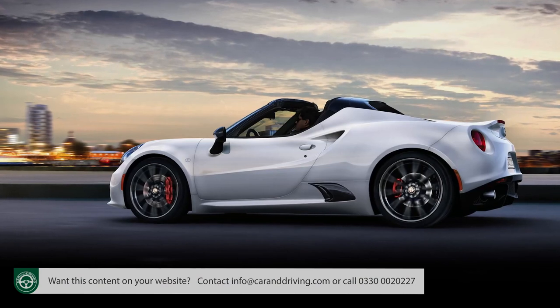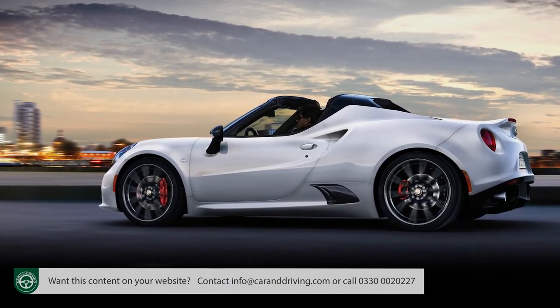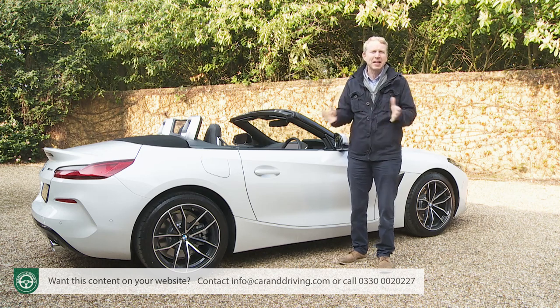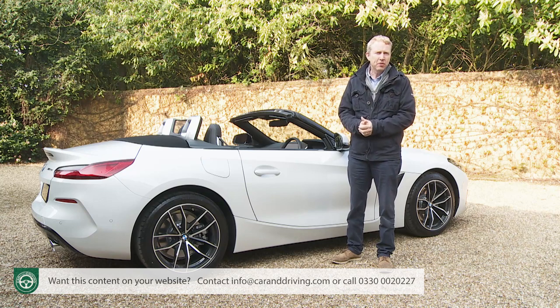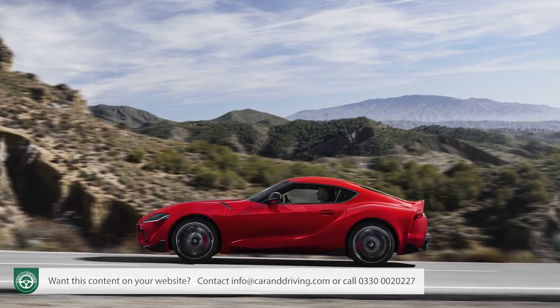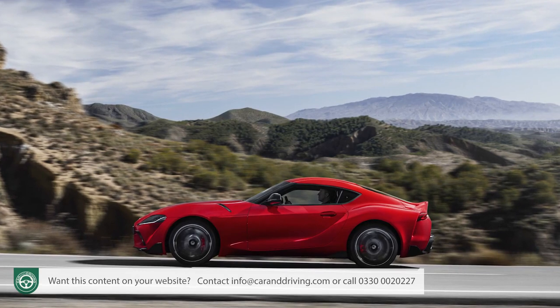An Alfa Romeo 4C Spider makes even less sense. It has four cylinders, only 240 horsepower and costs around £60,000, so around £11,000 more. If you're wondering why we haven't referenced the car that shares its engine and much of its engineering with an M40i, the Toyota GR Supra, well, that's because the Supra is a coupe, not a roadster.